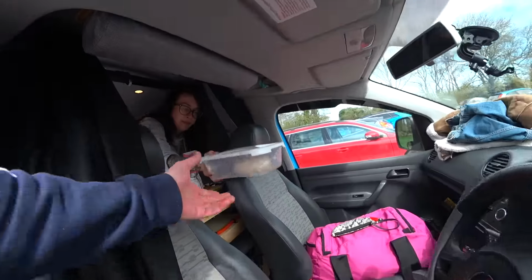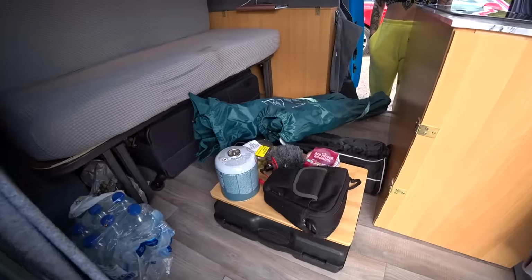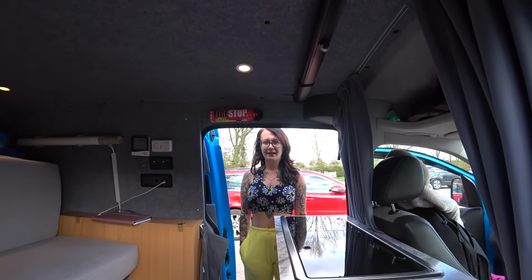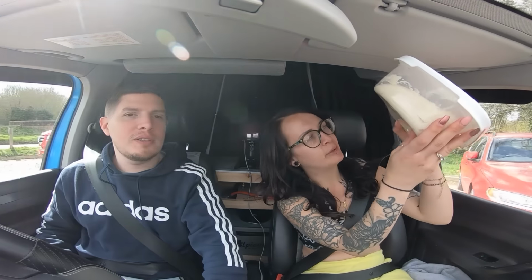We're going to stick it on the dashboard because it's just about warm enough out there. Right, our little baby. Please sleep for an hour. We're all set for the trip to Turkey. Is there anything else we need before we cross the border? No. Is it doubled in size? Yeah, it's proving really well. It's proving to be a great success.